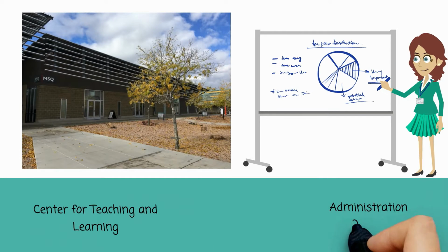Let's walk east to the Mesquite Building. It is north of the Student Center. The Mesquite Building houses the Center for Teaching and Learning, the CTL. It also houses the Vice President's offices. We have 4 VPs for the 4 main areas of the college: Academic Affairs, Administrative Services, Information Technology and Media Services, Student Affairs, as well as the President.